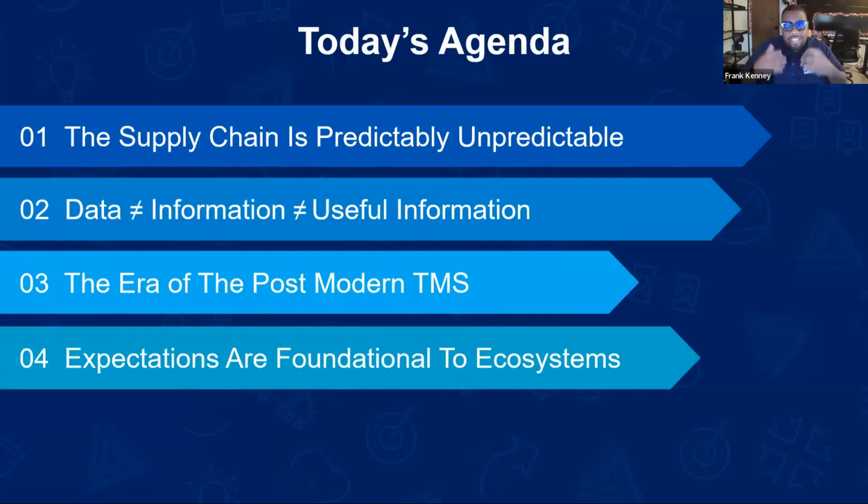So today we're going to talk about just some of the B2B scenarios that we're going to see in 2024 and some of the things that are perplexing many of us today and certainly have been through some of the strangeness that we've seen over the last few years. The four things that we're going to look at today: we know that the supply chain is perfectly and predictably unpredictable, so we're going to get at that. Data is not equal to information, and it's not equal to useful information. And we're entering an era of what I call the postmodern transportation management system, and we'll talk about what that means and what that may mean to you. And then finally, whenever you're dealing with your suppliers and your customers and your buyers, regardless of if you're logistics or a shipper or someone else inside that supply chain, there is a massive amount of expectations that, frankly, we're not capturing. And that's going to change your business.